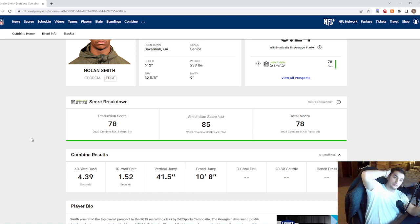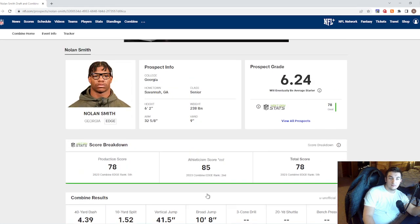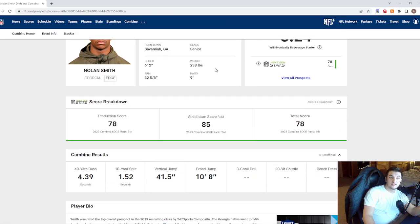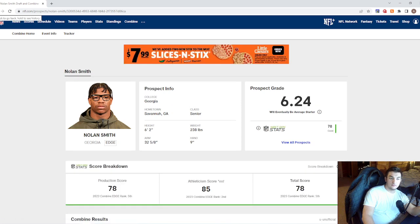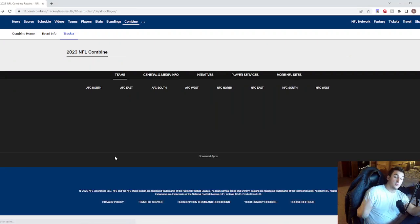Realistically, you want to see Nolan Smith put on 10 to 15 more pounds. That's not going to drop his 40 drastically. It's really not. Look at his 10-yard split. I mean, stock up crazy. Nobody, look, 6'2", 238. You really want him around the 250 mark on the lightest. Nobody could predict a 4.39 from this guy. Absolute stock up. He's going to be nasty. Put some size on him. Put some weight on him. It's going to be pretty good.